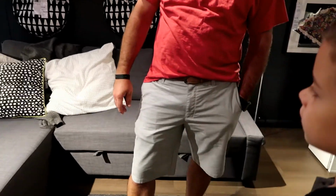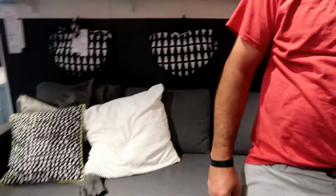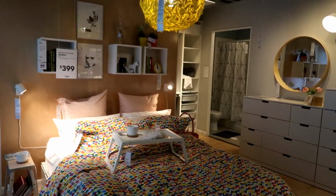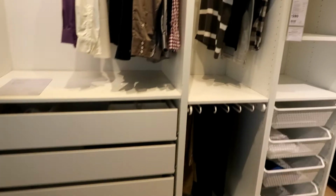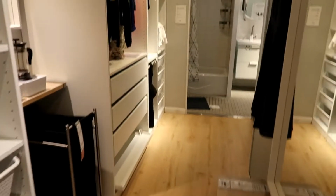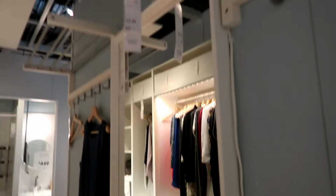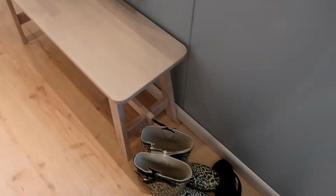Dax's room is too high to my hand. You can get a stand that sits by the bed. Why do all the light fixtures have to be ruined? Very cool. Whole back wall is a closet. Little changing area. Cute.